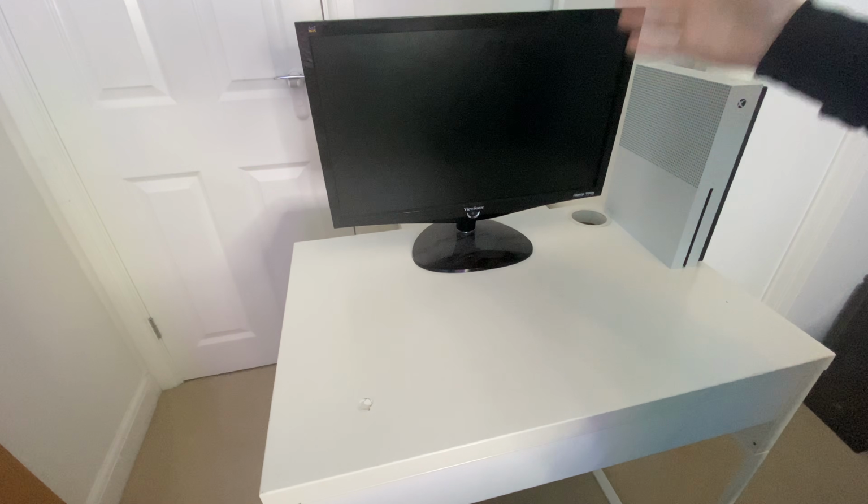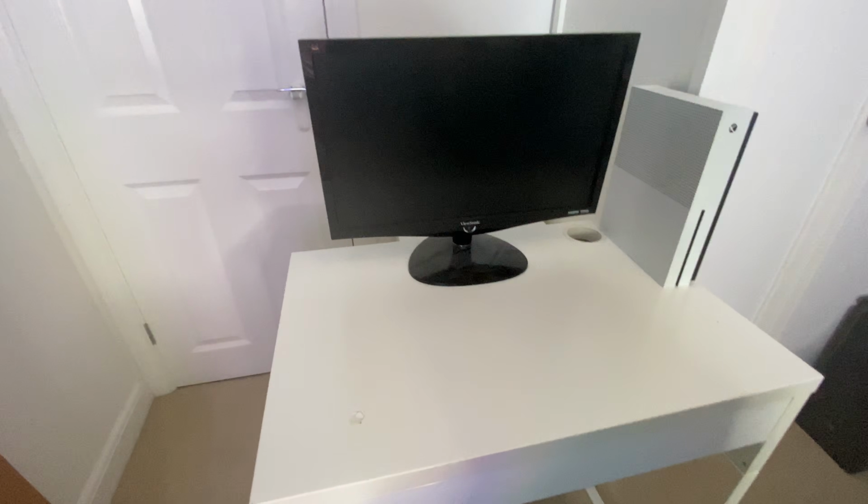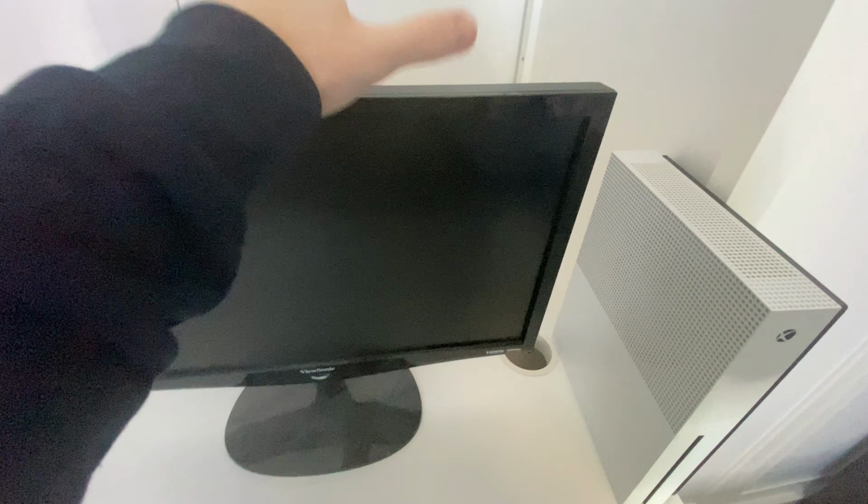Next up, I got this 180p 60Hz monitor. I got this a long time ago, also from Facebook Marketplace. It has cost me $40, however now it's much cheaper I believe. I literally think you can get this for about $20.